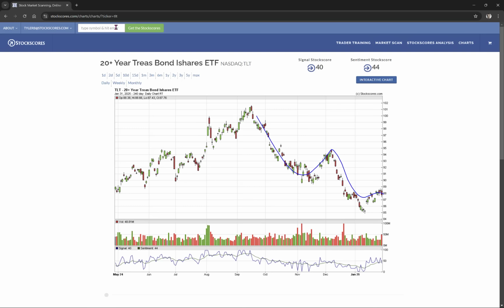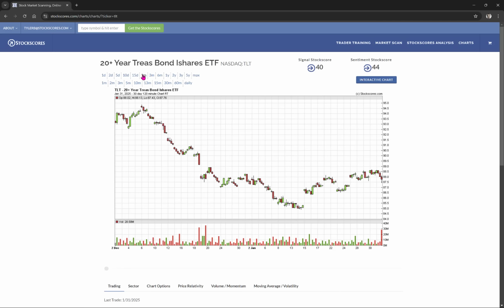Now, in the last 2 weeks, we've seen a little bit of a move up. And if we go to the 1 month chart, you can see on the very short term chart that downward trend line was broken. We're now building a rising bottom, and we're just waiting for a breakout from a rising bottom.